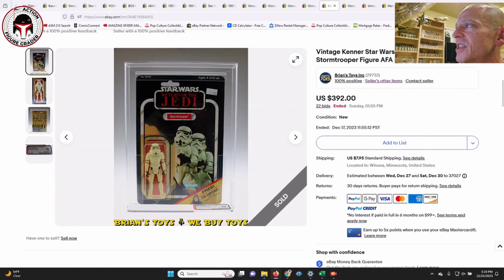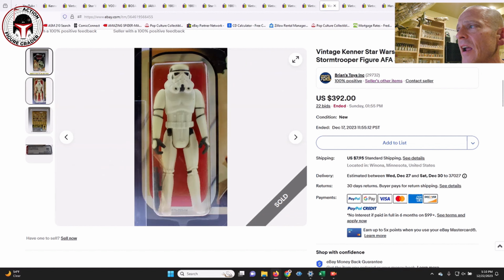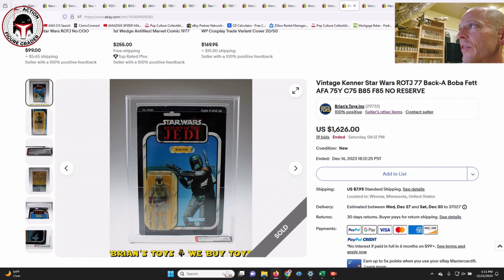Brian's Toys also had the 65C yellowed 80 grade Stormtrooper. This was a punched example with a price sticker, 80, 85, 80 on that one, and pretty heavily yellowed. Not as bad as that one Boba Fett that was ungraded, the 77A, but pretty moderately yellowed. And that one sold for $3.92. That seems about right. I've seen clear blister Return of the Jedi Stormtroopers in this grade go for over double this price. So people will pay up for that.